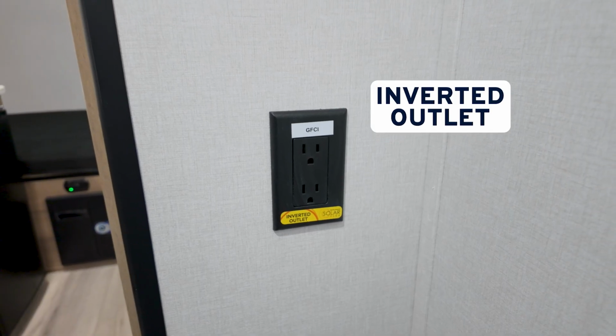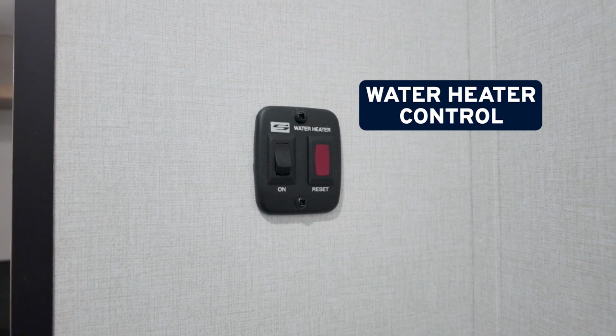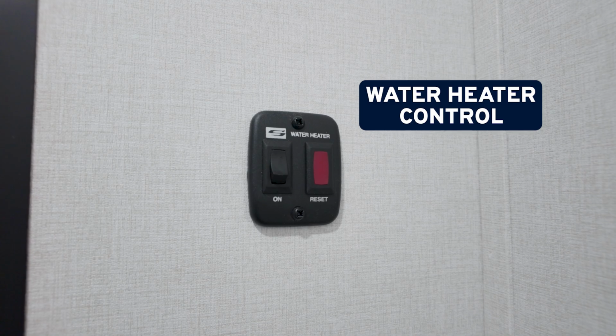There is an electrical outlet in here if you need to plug anything in. Also, your water heater controls are in here because this is, again, all electric. It's going to be a 7-gallon water heater, which is wonderful because normally they're going to be 6. So you get a little bit extra in there.